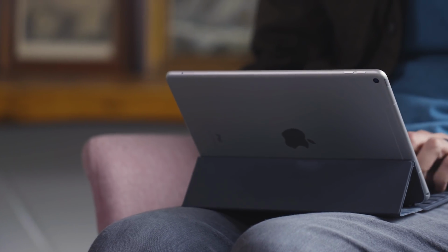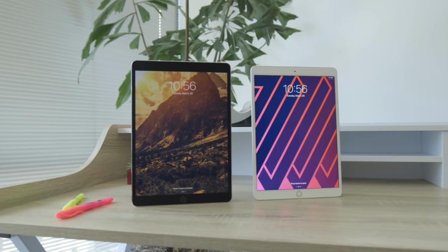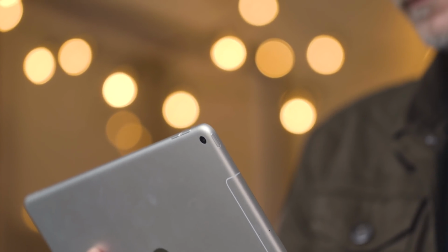Before there was the iPad Air, you had to choose between getting the basic iPad and a Bluetooth keyboard, or spend like $300 more, or even more than that, to get the iPad Pro. But now there's this iPad Air right in the middle for people who want an iPad that does just a little bit more than the basics.